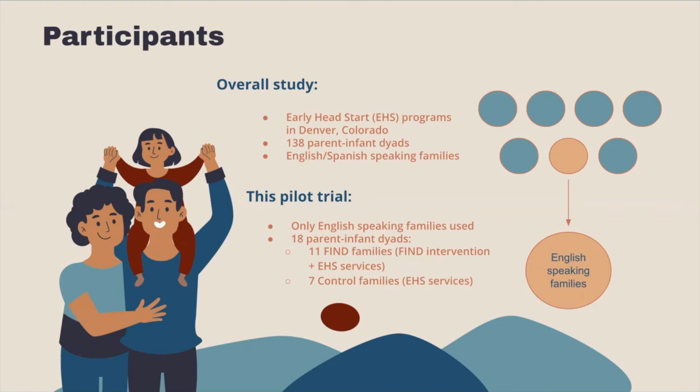Because of my small sample size, my data will be used as a pilot trial to see if the FIND intervention does increase parental following behaviors. Each family will be recorded before and after the intervention period. Therefore, there will be 2 videos per family, one pre and one post, and then 36 videos in total.